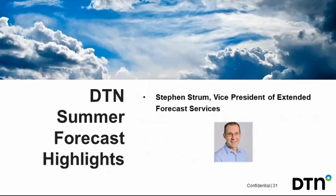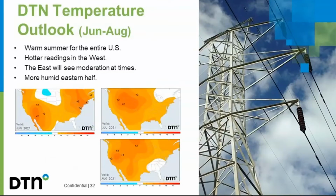Take it away, Steve. All right, thanks, Nate, for taking us through the tropical season forecast. Now we'll take a look at some other aspects of the forecast for this upcoming summer, namely temperature, precip, and some other related impacts. So starting off, looking at the temperature outlook for the heart of the summer season, the June through August time period, we are once again looking to see most of the country coming in warmer than normal.